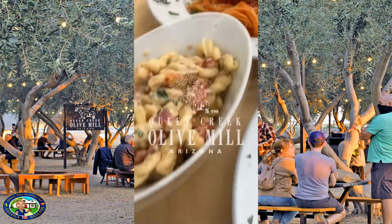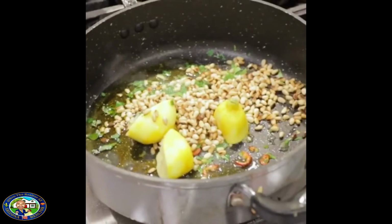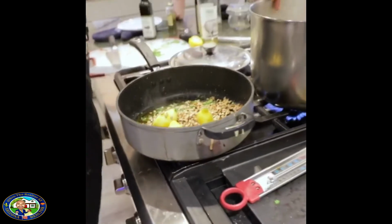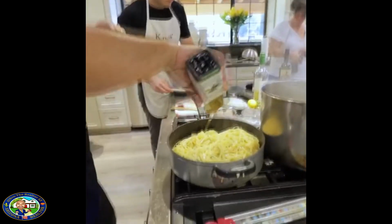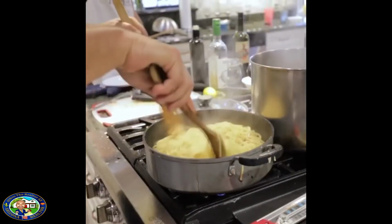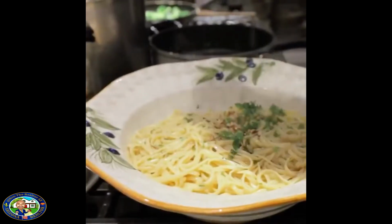Any place I go to is because that's where I love to eat, and I just want to share that stuff with you guys. So if you're ever in Queen Creek and you're visiting and you're looking for a place to eat, I definitely will recommend, if you're in the Southeast Valley in Queen Creek, you got to stop by the Olive Mill. Okay, delicious.